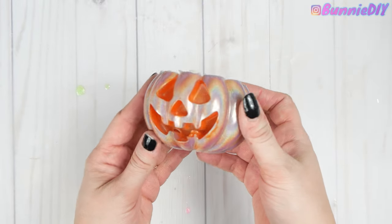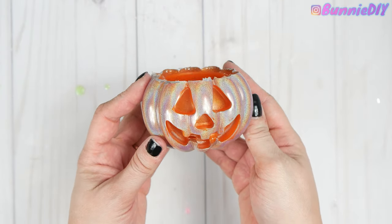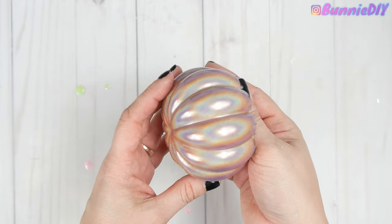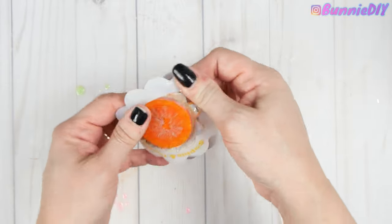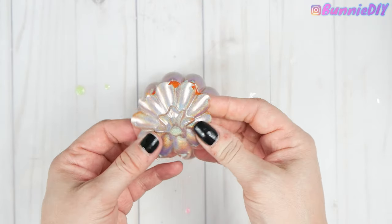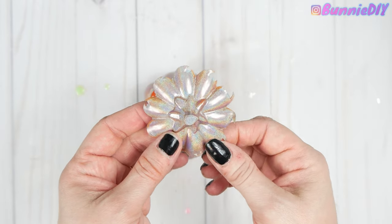And this holo looks amazing! Oh my gosh. With the orange, it looks so cool. It almost looks like I used orange holographic powder. It shows so well. And unfortunately, the lid didn't get into all those little spaces, so I have a bunch of little air bubbles, but it's fine, it's really not a big deal. I don't really plan on having the lid on the pumpkin anyway.